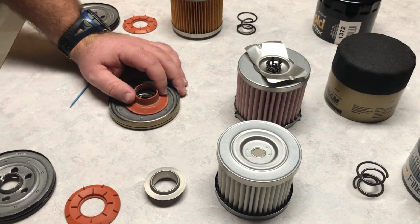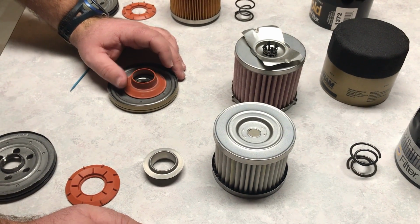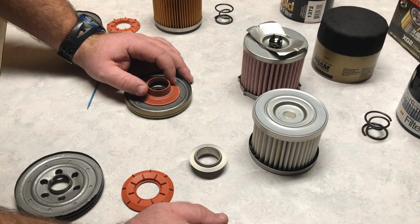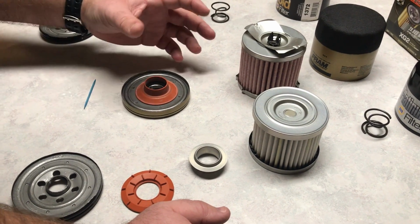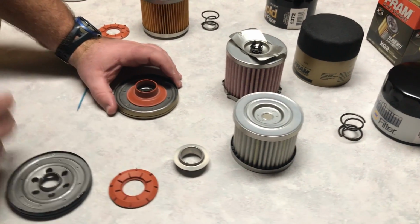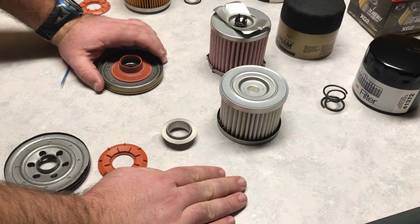So that's one thing that concerns me. Do I think that's going to happen every time? No. Do I think that's going to happen 1% of the time? No. I think it's a fluke. But I know if that was on my car and I took this filter off and the can's rattling around, it's going to bother me. So enough of that. Moving down, this is another Wix filter.